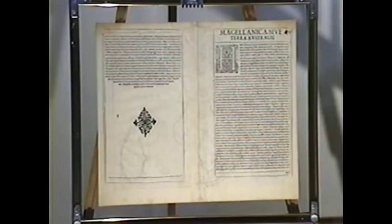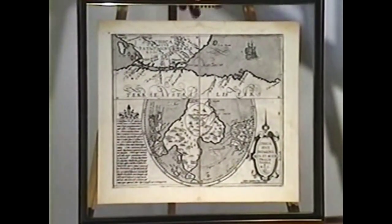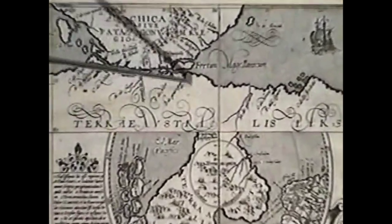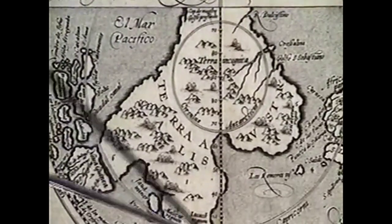This is now an original 1600 Matthias Quadus manuscript from a small atlas printed by Bussemacher. This is the reverse of the map. As you can see, it is mounted in double glass. This is Terra Australis. There are many significant things concerning this map. It is actually two maps. This right here shows the Straits of Magellan, which are called Magellanicum. This right here is Terra Australis, but it actually looks more like Antarctica as we know it today.